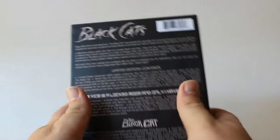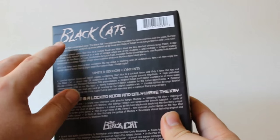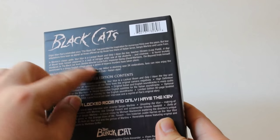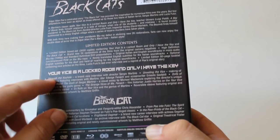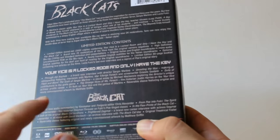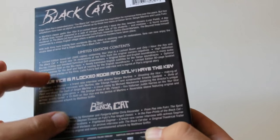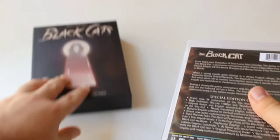If you turn to the back, you have just a ton of information. You have Black Cats right there, and it tells you the whole story of Black Cats, the limited edition contents, this set right here. And then underneath that, you see all the special features that you get with each edition: Your Vice is a Locked Room and Only I Have the Key, and The Black Cat. So, a nice chunk of special features right there. Now let's take a look at the contents that we get inside this set.